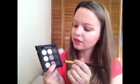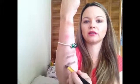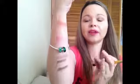So the darkest one here, which I like to use for a liner, which I have done before and I've done today, is this one. And this is quite dark. So there's the colour there. You can definitely see you get really good colour payoff. And it does last as well. It stays on all day with, obviously, your fixing spray as well.